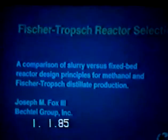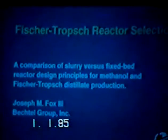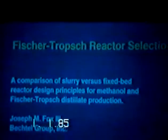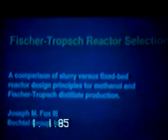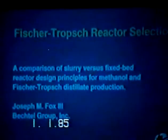I've heard several of the speakers say that they're reporting on work that they had done 10 years ago. Well, my last experience with Fischer-Tropsch was when I was with N.W. Kellogg Company in the late 1940s, and we were working on the design of the synthol reactors. So that's a while ago.